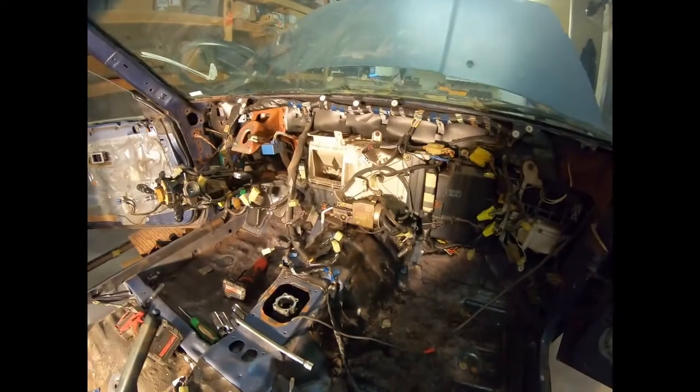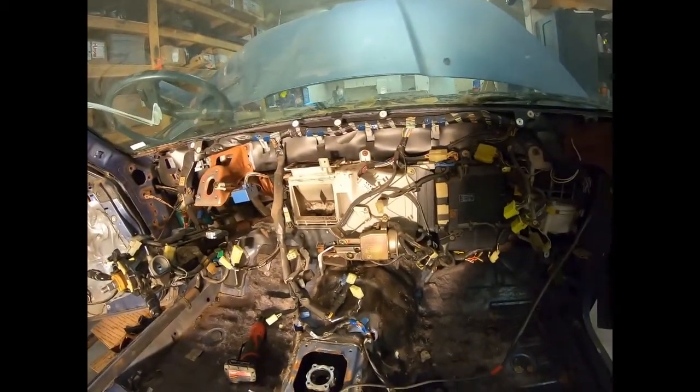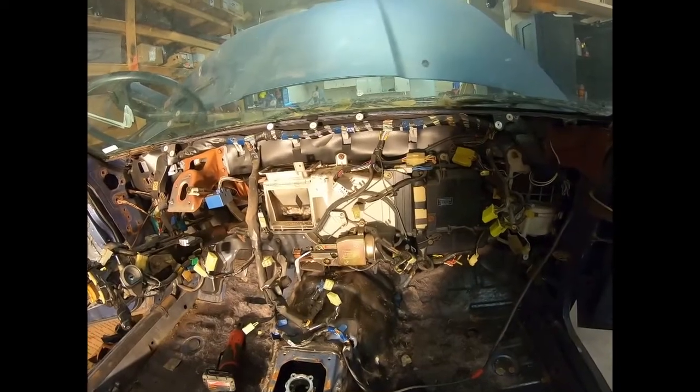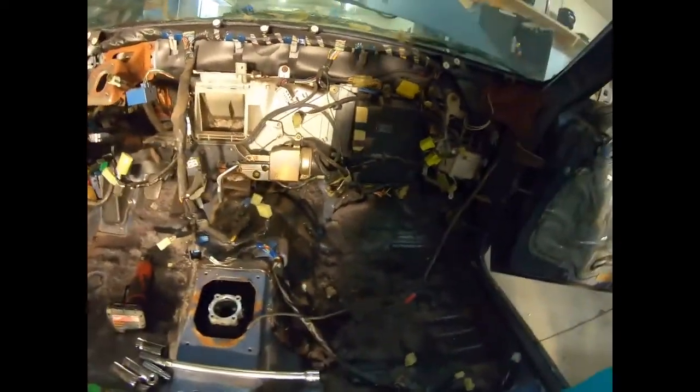Okay, we got the dash out, and now I'm gonna work on getting the heater box out before I do the wiring, I think. The heater box is in the way of some of the wiring. So we'll go ahead and do that. My big camera died, so we'll have to use a little one right here. See if I can set this up.